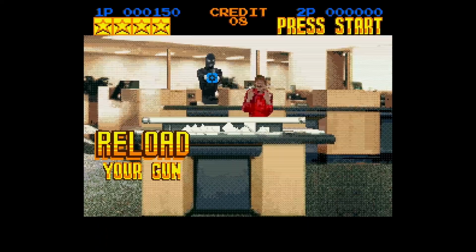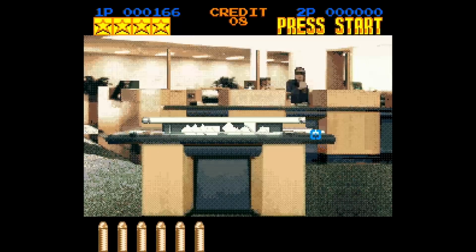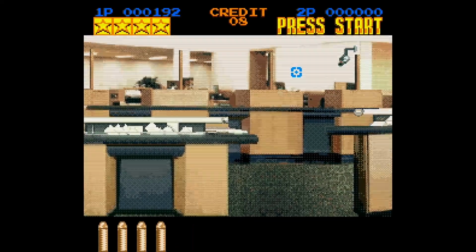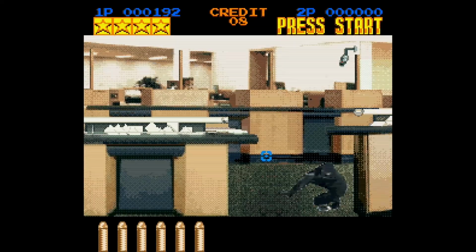Now, if you don't know, Lethal Enforcers is a classic light gun game from the 16-bit era. It was originally an arcade experience, brought over to the Genesis and the Super Nintendo. This is the SNES version, as I mentioned. And it's just a spectacular game. It is one of those signature light gun experiences that I think everyone should play at least once.